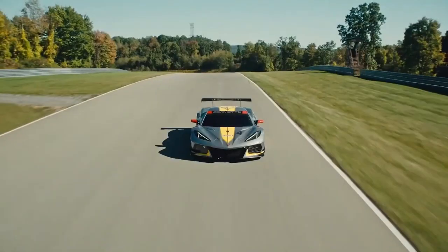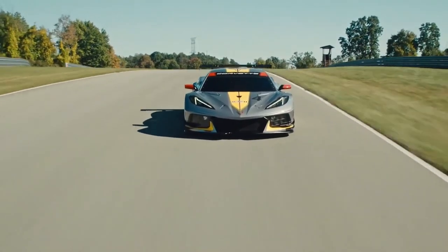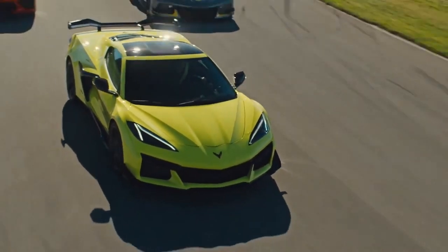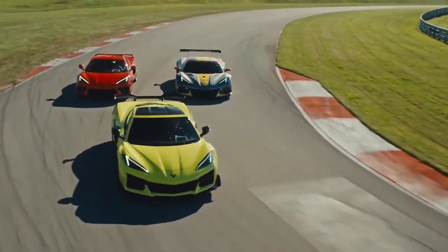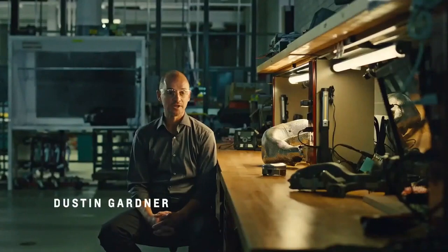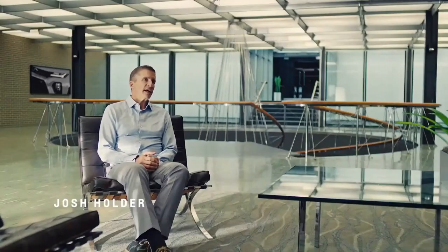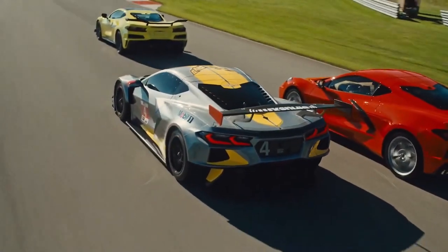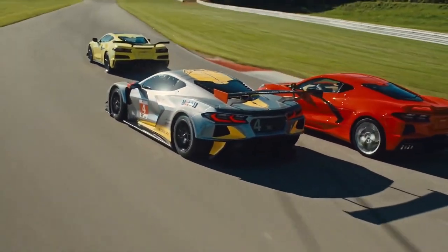You want it to go faster, stop faster, turn faster. Basically, it's the most track-oriented Corvette that we do. Through the fifth, sixth, seventh, and now eighth generation car, we've moved the streetcar and the racer closer and closer together. The development, both on the vehicle side and the engine side, are tied together at the hip. It's a way to put the best of Corvette together and expand the performance bandwidth. The mid-engine architecture in the 8th generation Corvette allows us to do that even more.